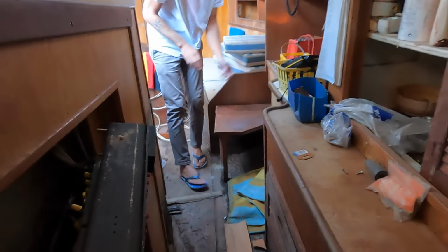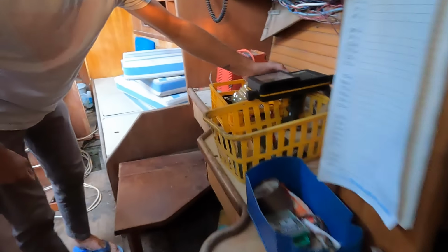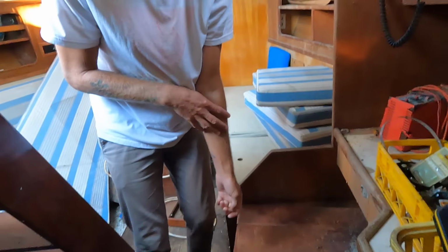Oof. I tried with a lighter, but no, I can't see anything. We didn't bring a torch. Maybe there's a torch here. I think people have been coming here, and anything of value is gone. Yeah, some lights are still here, some lights are gone. I think it's a good boat.